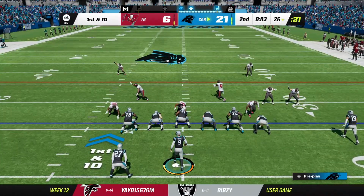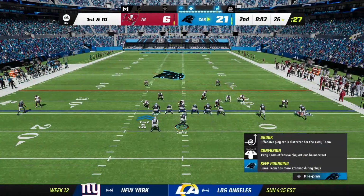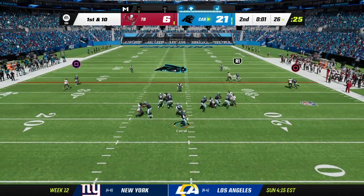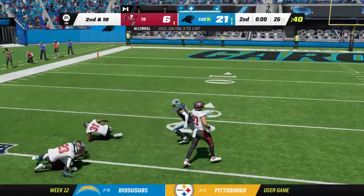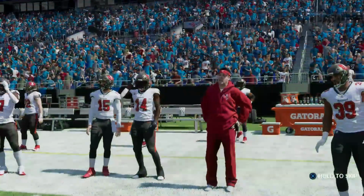The Panthers out there and ready to begin their next drive. And they'll have time for one play. That's it. 3 seconds to go before intermission. A final shot before the half for Corral. He's going to look deep for more. And that is incomplete. Took a shot there on first down, but he couldn't reel it in.